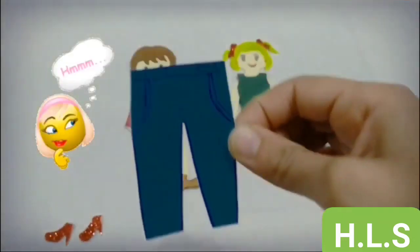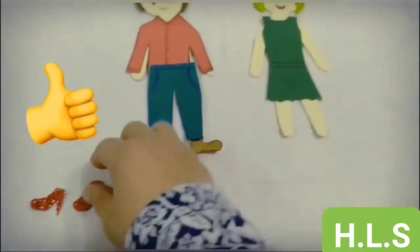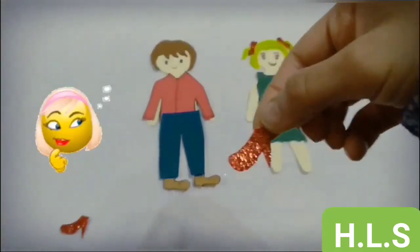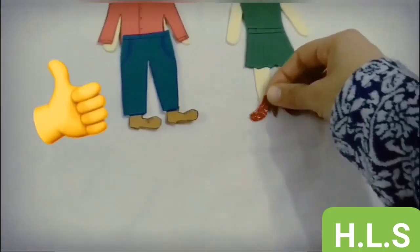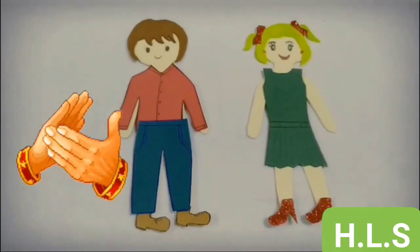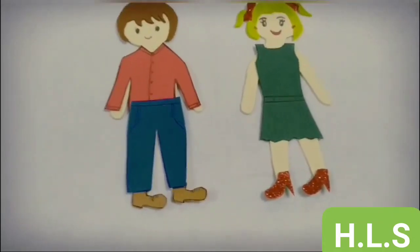And what about the jeans? Okay, for the boy. Excellent, Kg2. You are great. And what about these shoes? Yes, for the girl. Perfect. You are great. And now they are ready. Excellent, Kg2. Clap your hands for yourself. Finally, KG, it's time for our song.